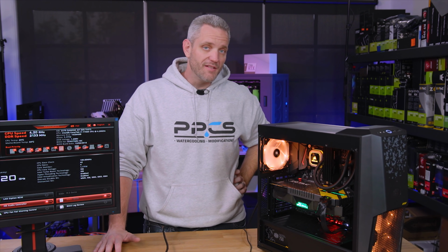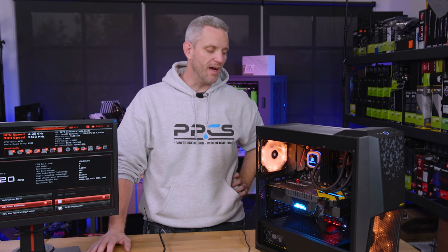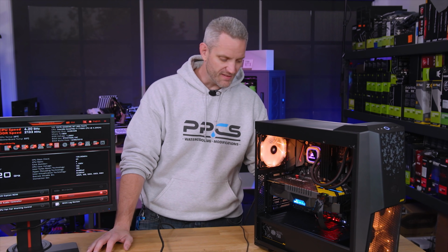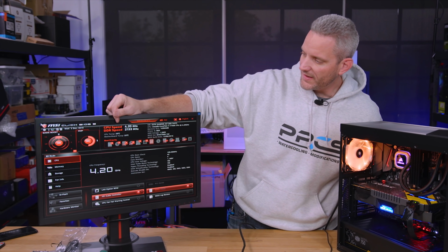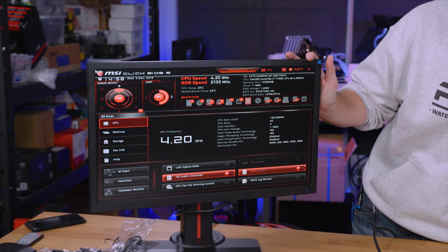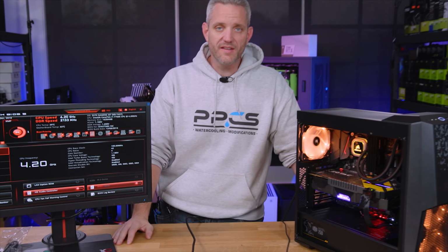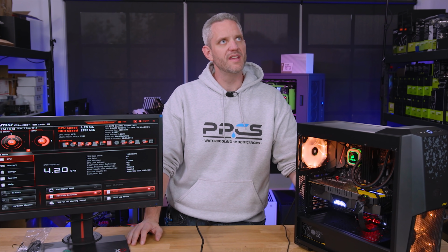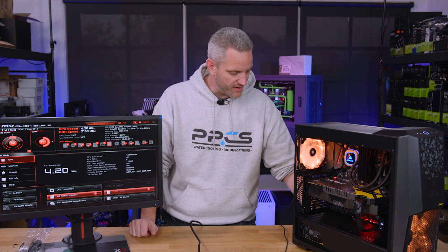So obviously the next thing I have to do is install an operating system and get everything updated, BIOS updates, driver updates and all that stuff. But I just wanted to show it does boot, everything works. We're running at 29C on the CPU right now at 4.2 gigahertz on the 7700K. We got 16 gigabytes of Kingston Predator RAM, which is actually the first set of DDR4 that I ever reviewed on this channel when it first came out.